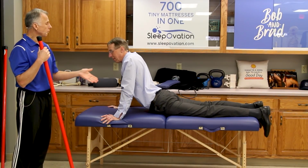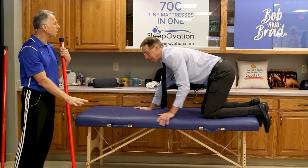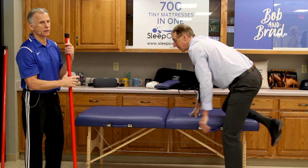But these are really best to be done, the cat and camel, this probably on a carpeted floor. You can do them on your bed. Works better on the floor. Depends on how safe you are to get up and off the floor.